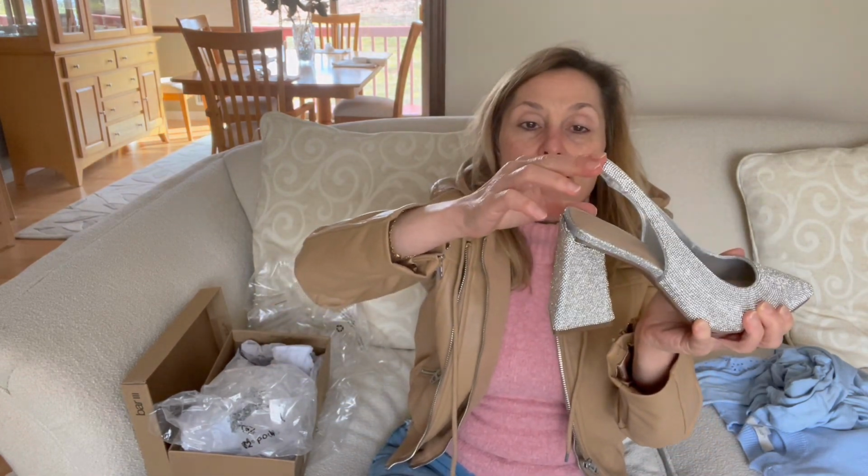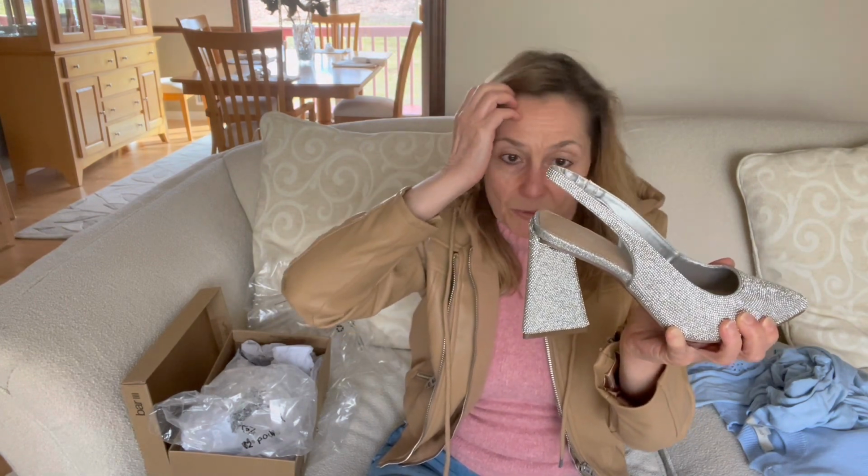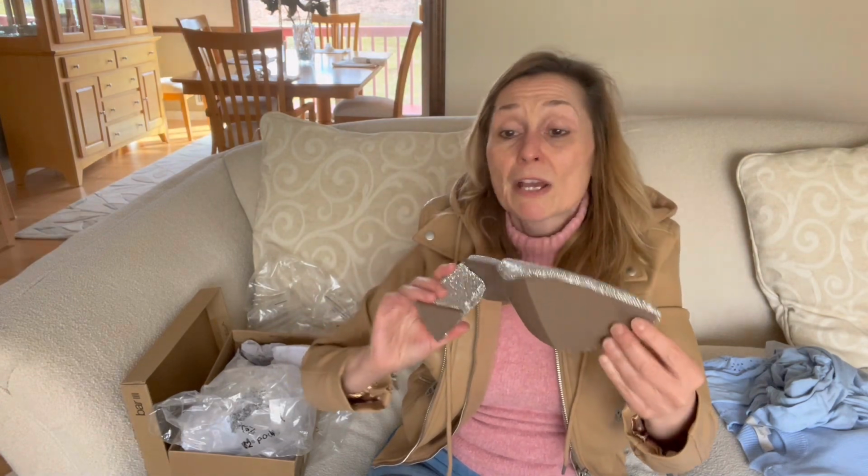I'm looking at it and looking at where the strap ends, and it ends before the heel. To me, it looks like it's going to be too small. I don't know. We'll try them on, see how they do, and worst comes to worst, I have to return them. All right, give me a few minutes. I'm going to start styling these items for you.